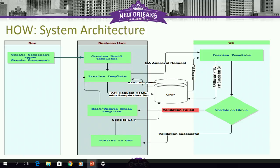Once that's done, they can workflow that and send it out to QA, who will potentially pick up all of that HTML and drop it into a Litmus-like structure, where they can validate that code. Email, after all, needs to be visible on any device. So they'll validate that code and send it back and say, OK, this either passed that validation or did not.